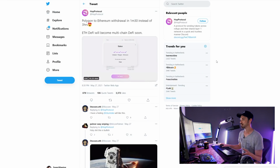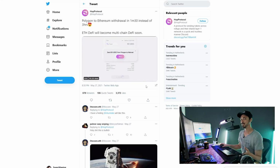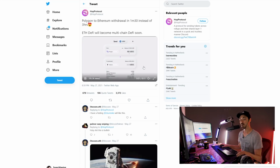So we've been covering layer 2s a lot recently, in particular Polygon, and one of the complaints we've heard about Polygon is that it's great being there. It's actually pretty straightforward to go over the bridge to Polygon, but coming back is a pain. And I came across a tweet from Hop Protocol that someone forwarded on to me. And in it, it seemed to suggest that you could send USDC from Polygon to Ethereum in about 90 seconds, which is fast, like really fast.